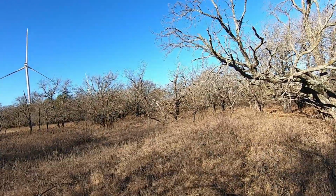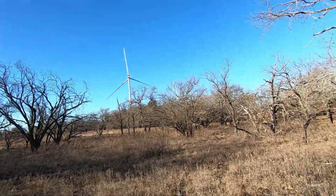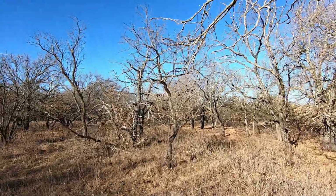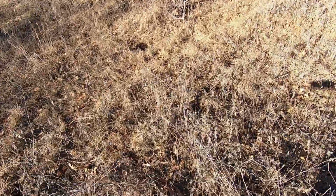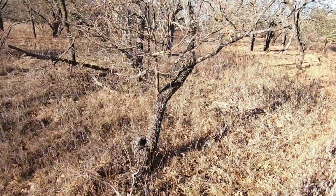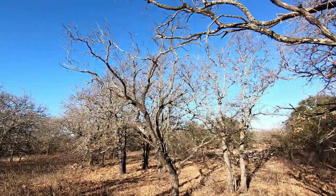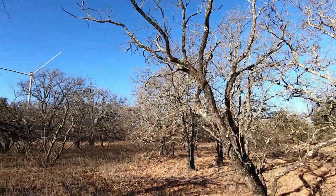Now this next part might be the coolest part of the entire hunt. So Dan is to my left about 150 yards out, and all of a sudden I hear, hogs, hogs! And next thing you know, shots ring out like crazy. And well, you gotta see what happens next.